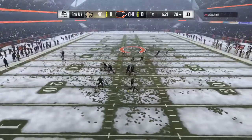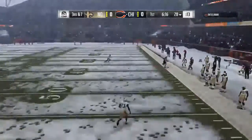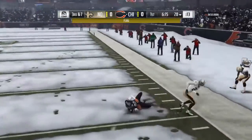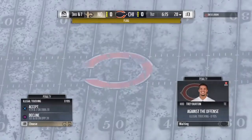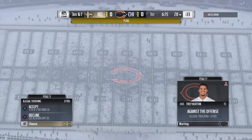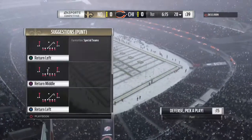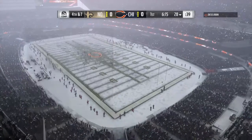From the shotgun is Trubisky. Flushed out right. Now he's going to let it go deep right. And this is caught right along the sideline. What a job of keeping the toes in bounds there. So this will be accepted as it moves the offense backwards.